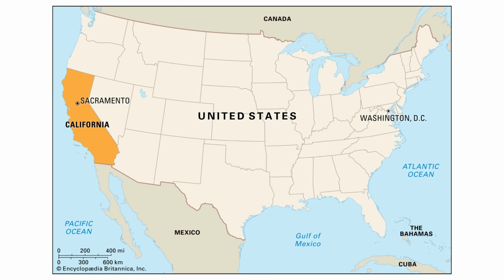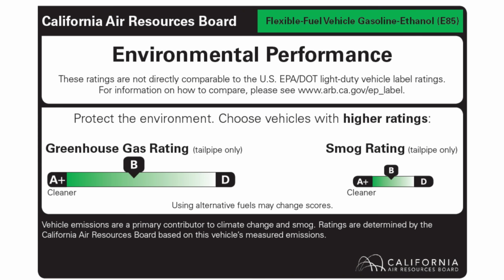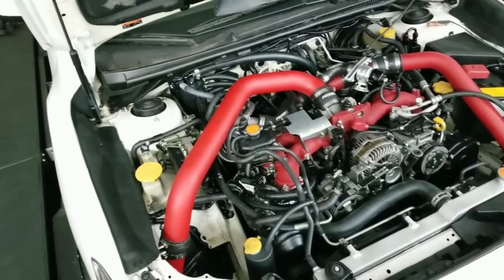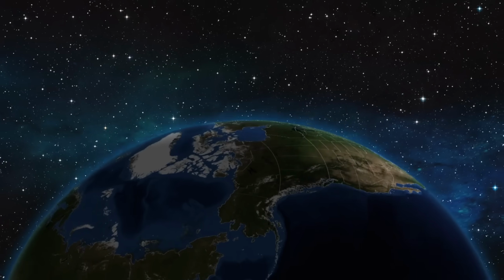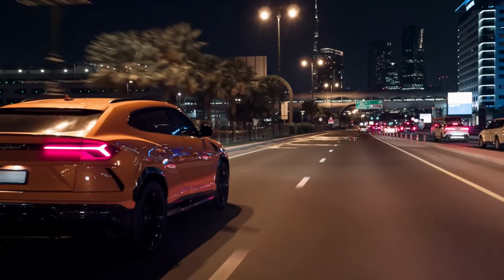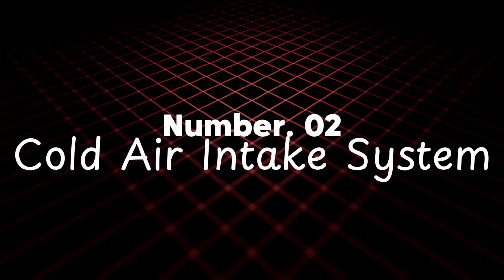In regions like California, any forced induction system must meet CARB standards to be street legal. That means you'll need a kit specifically designed to maintain emissions compliance. However, many places, such as Texas, have more relaxed regulations, especially if you primarily use the car for off-road or track purposes.